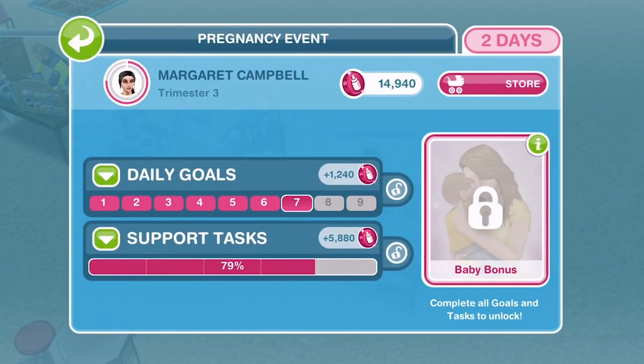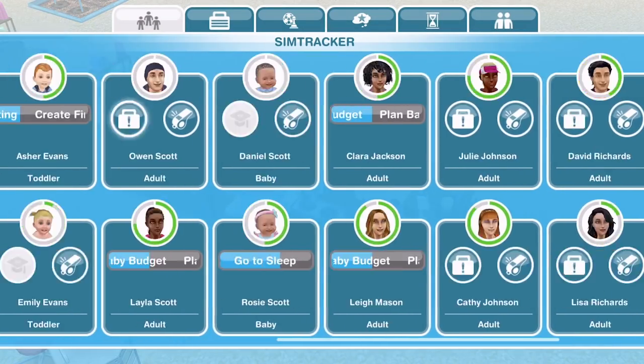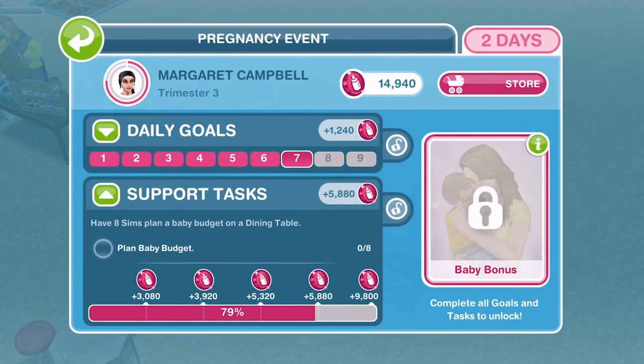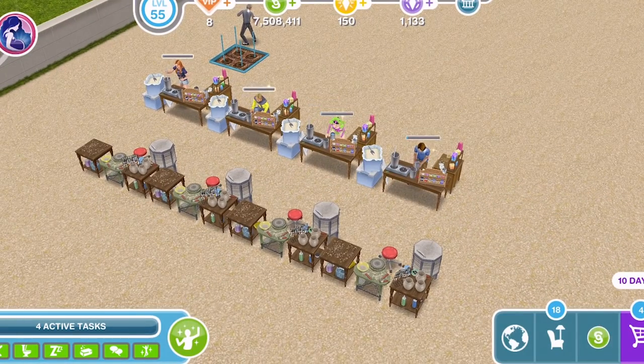I'm not sure how I'm going to manage this, because you can see I'm still doing a pregnancy event. There's lots of Sims involved in my pregnancy event, because I've got 8 Sims at the moment planning a baby budget. So I've got 8 Sims involved in that. I've also got a pregnant Sim that can't do anything. So that's 9 Sims taken away already.